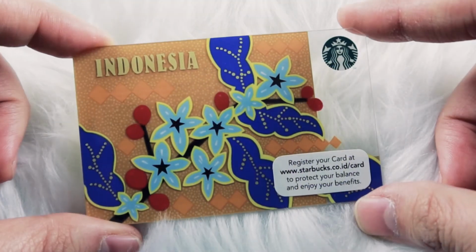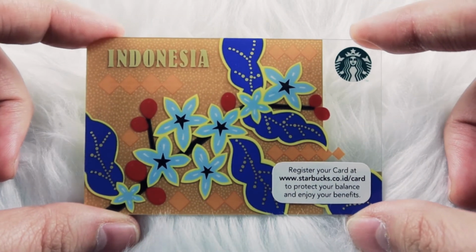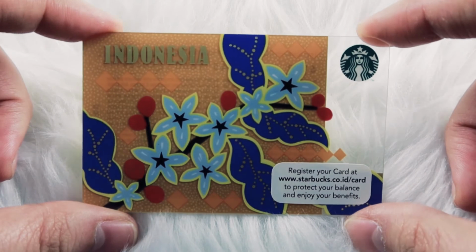The last card I'm going to show you guys is the Indonesia Starbucks card. I got this from my Indonesian friend who visited me last November of 2018, and I saw this and said, can you please give it to me so I can add it to my collection? I have never been to Indonesia. And she said, sure, fine, with a promise that I'm going to give her a Philippines Starbucks card back. But yeah, those are my Starbucks cards from the year 2013 up until this year, 2020.